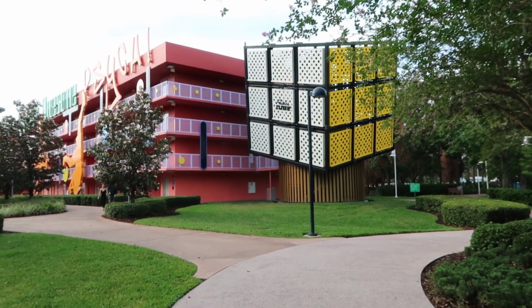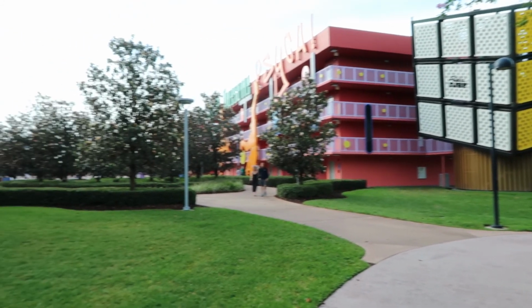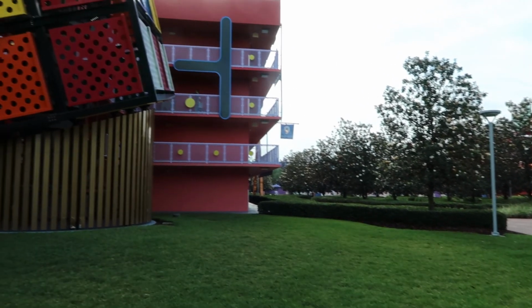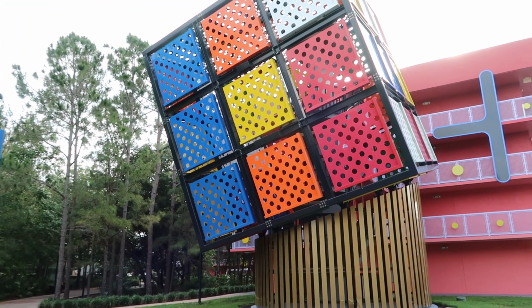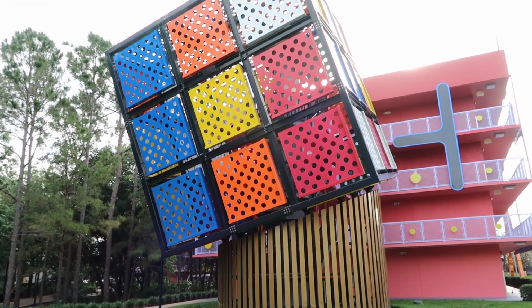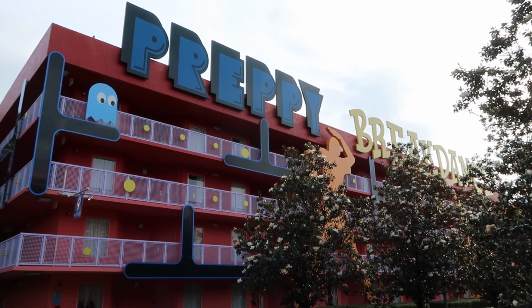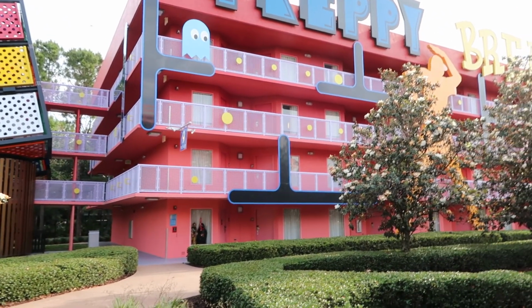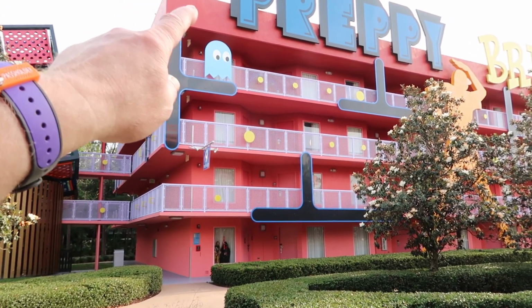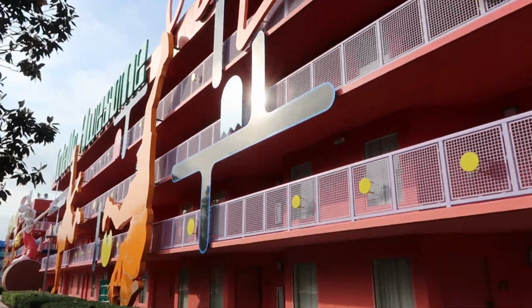So as we look at the 1980s, you see we have the Rubik's Cubes. And they serve the same function as the yo-yos back over there in the 60s. They encase the staircase. So some of the themes they looked at were breakdancing, preppy. We see Pac-Man, perhaps that's Mrs. Pac-Man, and we see one of the Pac-Man ghosts there. And the same thing over on this side.